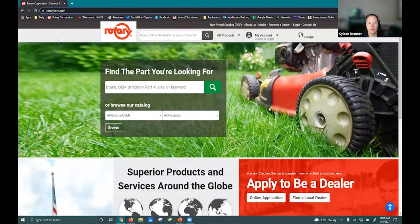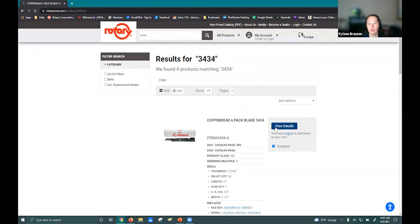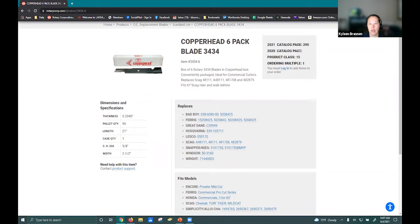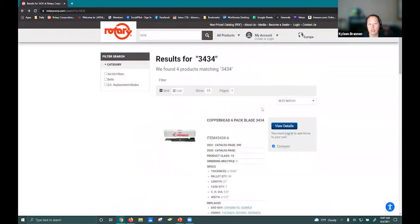So right off the bat, we have where anybody, either a dealer or a consumer, can search for a part. They can only be ordered by a dealer once they're logged in, but any customer can search for a part. They can search by the Rotary part number. They can search by an OEM number. We have a cross-reference built in. So if they have any of the cross-reference part numbers, they can search by those, and it'll also pull up the part. We give them the ability to look at the dimensions that we put on the part, the catalog page that it's in, what models and makes that part may fit. We have a lot of information, so this is definitely a must use for the majority of our dealers because there's just so much information available on our website.